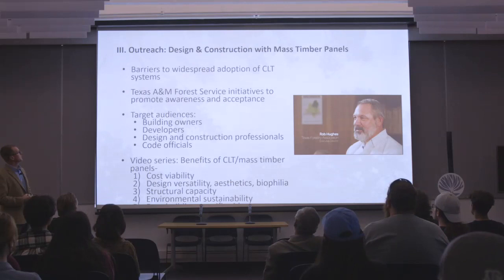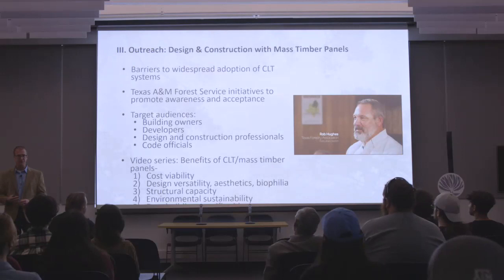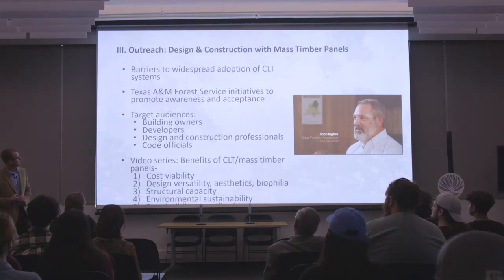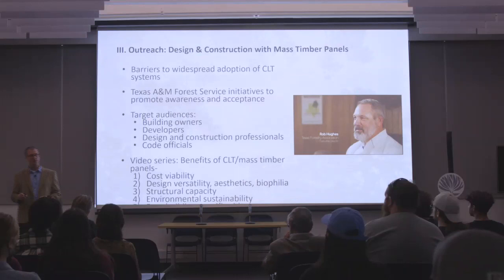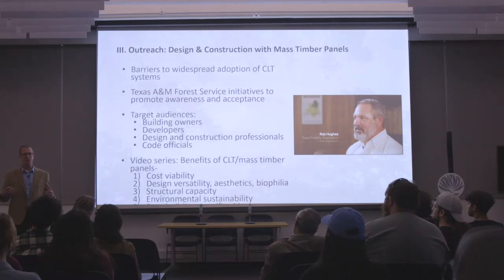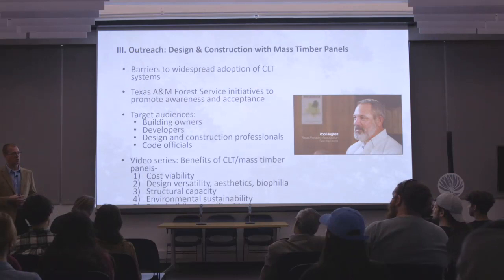There are certain barriers to widespread adoption of cross-laminated timber systems. And one of my main interests, and the Texas A&M Forest Service supports several initiatives that I'm involved in, is to promote the awareness and acceptance of mass timber, and specifically Southern yellow pine cross-laminated timber. So we have several projects that target key influencers like building owners and developers, design and construction professionals, and code officials. And I would consider all of you sitting in this room and participating online among those influencers. I suspect that all of you aspire to be designers yourselves, and so I would include you among that important list of influencers, which is why I like coming and talking to students.